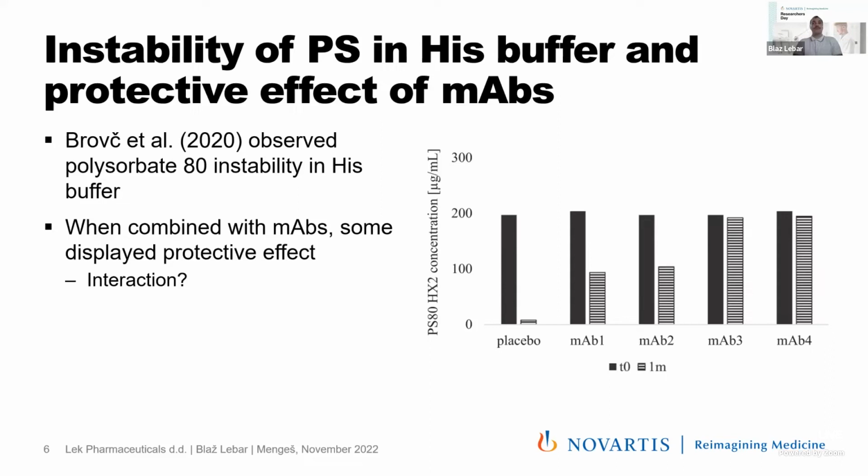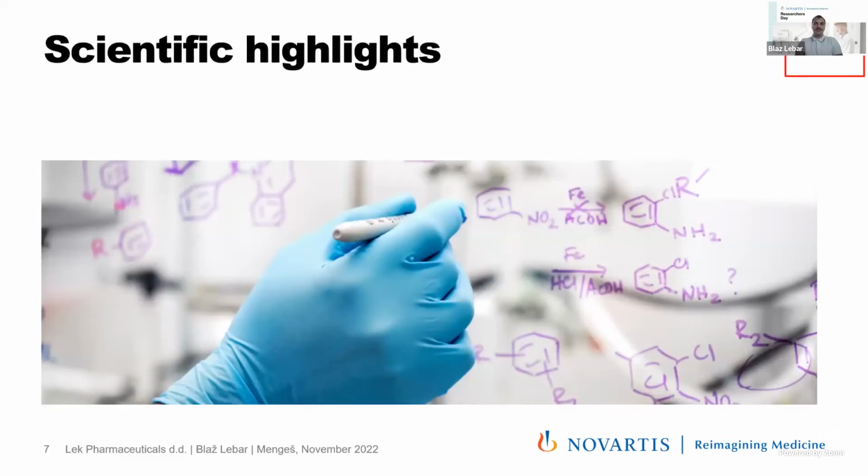But if we had some proteins, some will protect the polysorbate from degrading and some will not. Why is that? Again, our hypothesis is that it is the interaction between the antibody and polysorbate. And to keep the presentation short, let's go to some of the important scientific highlights and keep an eye on the top right corner. Let me just use a pointer. Top right corner, which will display with whom we are working on the presented topic.